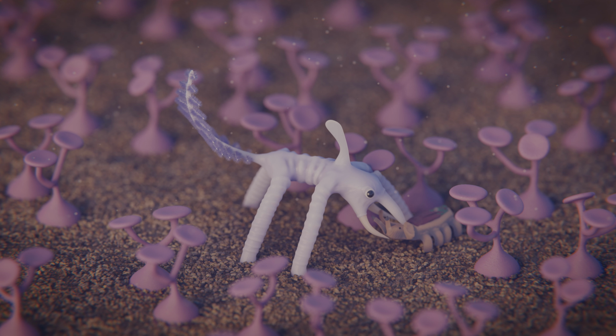The antenna-like protrusion on its back is mainly used as a secondary gas exchange organ. The creature pumps blood into it to regulate oxygenation in its body.